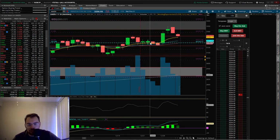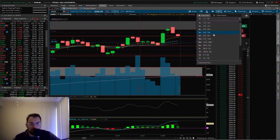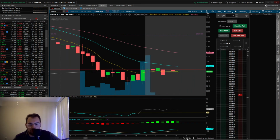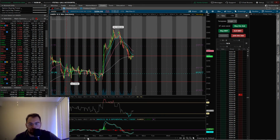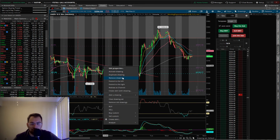Because I was looking for this sort of break of the downtrend line, if I pull this up on maybe a 30-minute chart, let's pull up a 30-minute chart. Basically, you're looking for a little bit of a break right here. And once you break above this level of the previous day, 3200, you can start looking long. Because everyone who is short here is going to get stopped out. And people who are looking to buy on this level down here are going to be entering. And so you have a little bit of a break there.